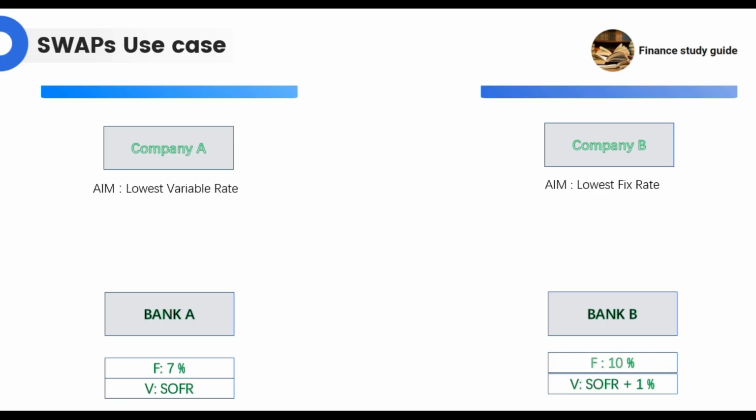Okay, now you might think, Company B wants a fixed interest loan, so it just takes the 10%. Company A wants a variable rate loan, so it just agrees to pay SOFR on 10 million.